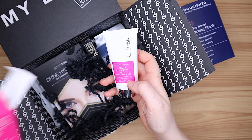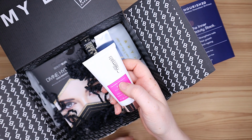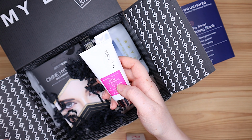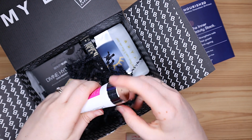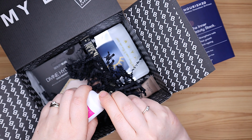So this is worth £43 apparently, and actually the price of it is all over the place. If you try and buy this on something like Look Fantastic, it's like £100, but on Skin Chemist's website it's £43 for this pack. Oh, you would be, wouldn't you? You would be sealed.